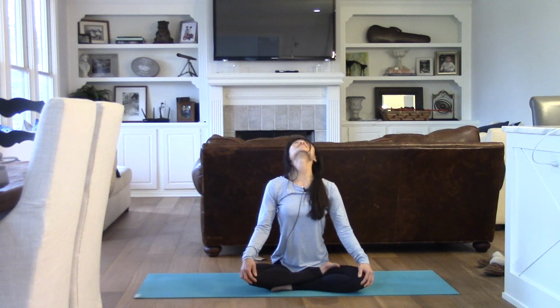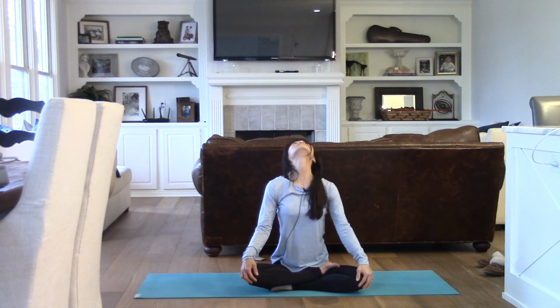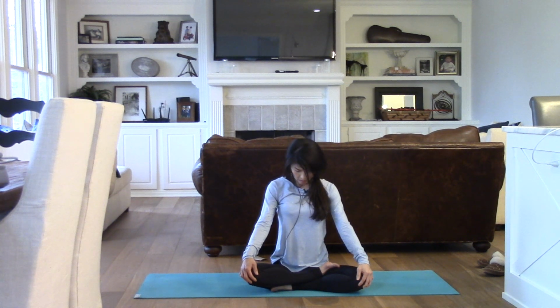Gently tuck your chin all the way down and lower your head down as you gaze down towards the floor. And then come all the way up and extend your head, gently stretching the front side of your neck. And go all the way down, sitting up nice and tall. And go all the way up.